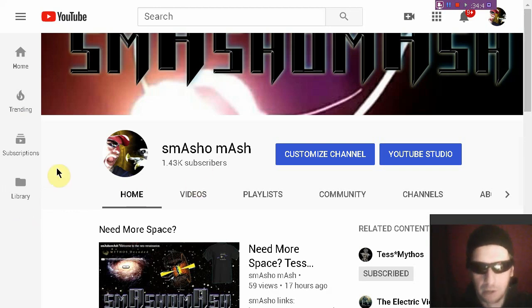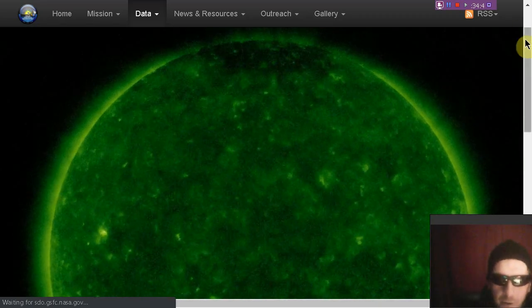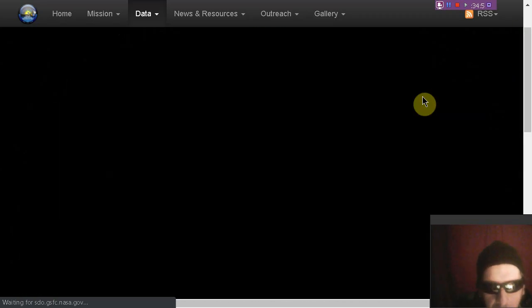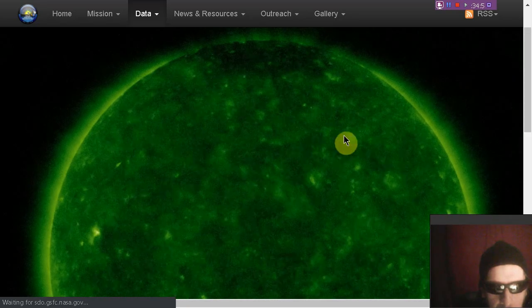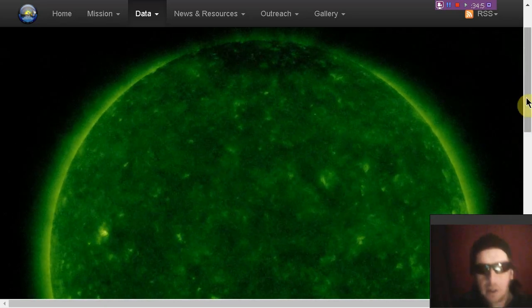Stay tuned for a bonus feature. And it's the last 11 hours of the local yellow dwarf's activity here in 94 angstroms. You can see this filament we were talking about earlier right in this area. It looks like it might have collapsed back into the chromosphere.